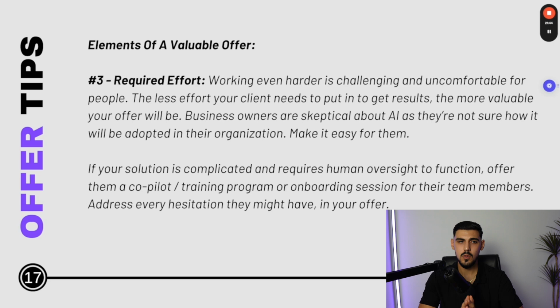And the third element of a valuable offer is the effort that is required from their end, right? And energy. Working even harder is challenging and uncomfortable for people. And most business owners, man, they're already working extremely hard. The less effort your client needs to put in to get results, the more valuable your offer is going to be. Business owners are skeptical about AI as they're not sure how it will be adopted in their organization. Make it easy for them. If your solution is complicated and requires human oversight to function, offer them a co-pilot or a training program or an onboarding session for their team members. Address every single hesitation they might have in your offer.